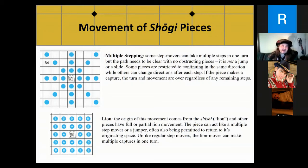If you look at the diagram, the lion can first take a step to any A space, and then it can take a step to any adjacent space, another A space, back to its origin, or to a B space. So it can change direction and go there, or it can just jump to a B space, jumping over pieces in the way. Now, actually going back to its home space is very powerful because that means you essentially pass your turn. And most chess variants don't let you do that.